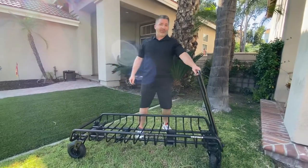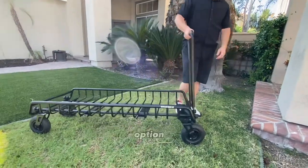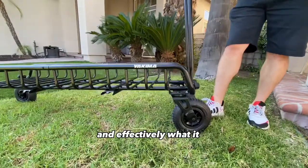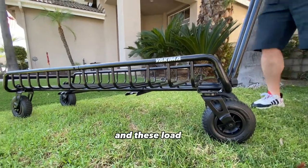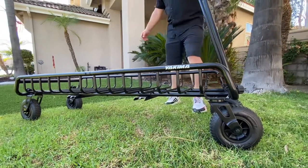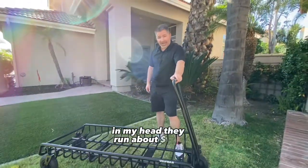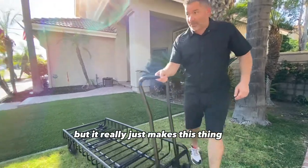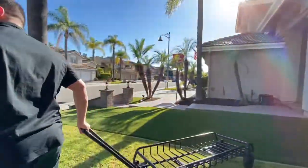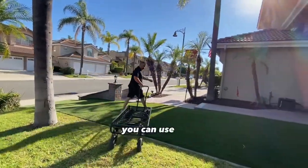One of the additional features that this basket comes with is this wheel and handle option. Effectively what it does is it converts it over to a wagon. And these load wheels, I think off the top of my head, they run about $139. But it really just makes this thing into a full-blown cart that you can use anywhere.